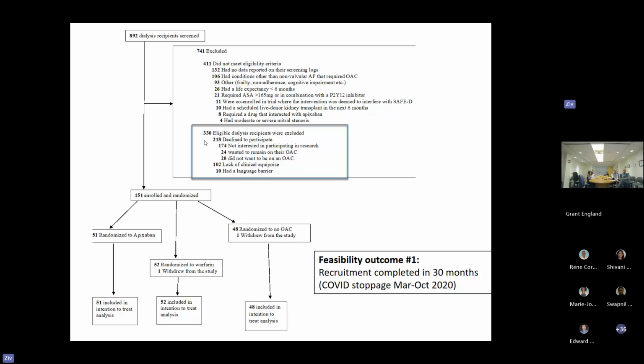And so, as Ron kept telling me, we could have done this trial like 3 times over within the time period if we could only somehow enroll such patients. So in the end, 51 patients were randomized to apixaban, 52 were randomized to warfarin. 1 individual withdrew from the study later on after they had a fall and didn't want to be on an oral anticoagulant, and 48 were randomized to no oral anticoagulation, and later on 1 individual withdrew from the study because he wanted to go back on his oral anticoagulant.